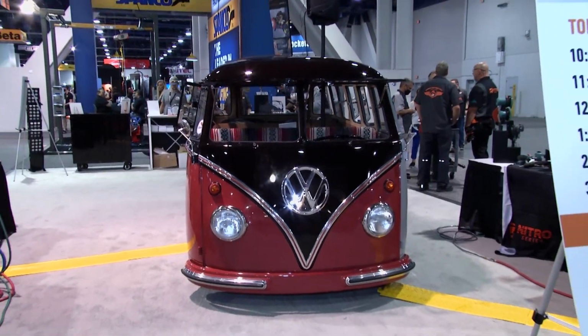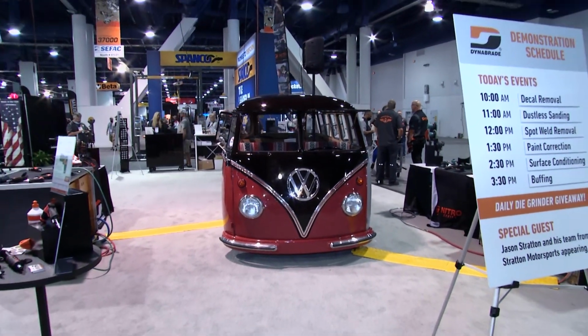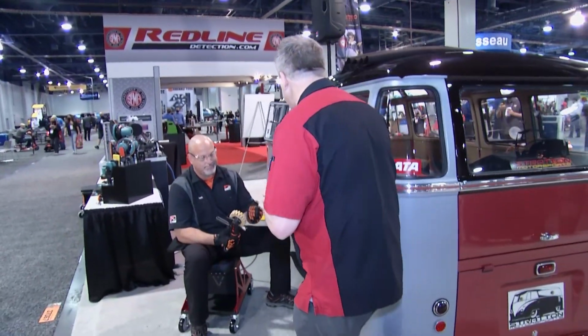If you're working on any automotive project like this 1956 Volkswagen bus, you are going to need Dynabrade tools. You're going to be grinding, you're going to be sanding, or maybe you need the soft touch here of an eraser wheel. Tell me, Matt, what are you doing on the side of this bus here as your project for SEMA?